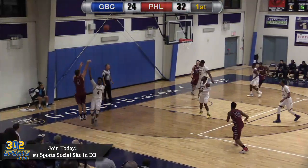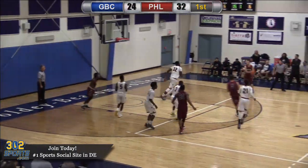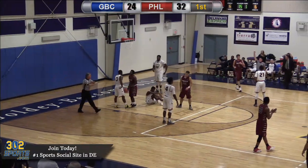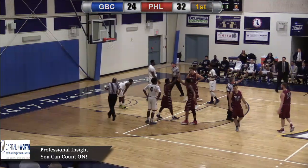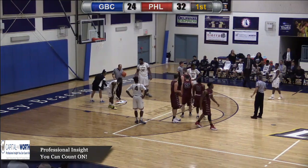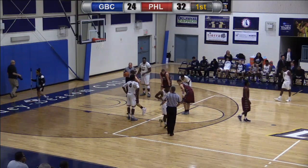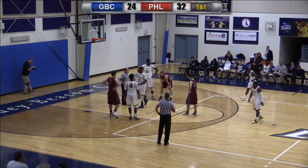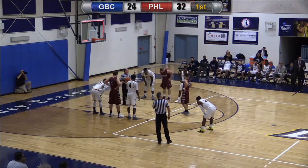DeCiccio kicks it out to Brandon East. No good. Rebound brought down by Philly U. DeCiccio with the pass. Oh, he called for a block. I thought we were going to get an offensive foul there. So did I. DeCiccio was able to get Corey Tate for the block. That's the 7th team foul. It's going to be Tate's second, with only 1:13 to go in the half. Tate has 2 fouls.